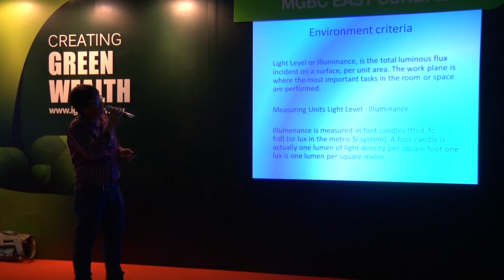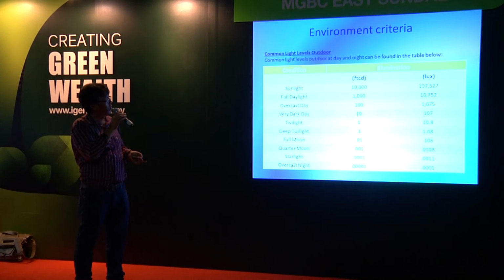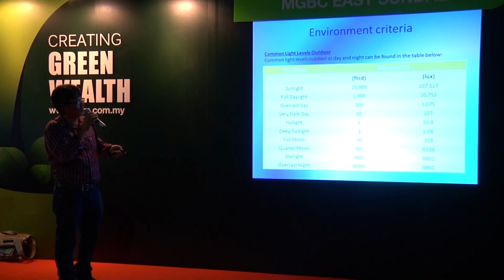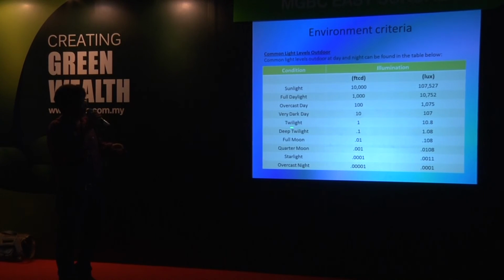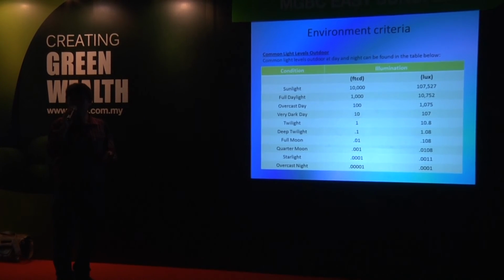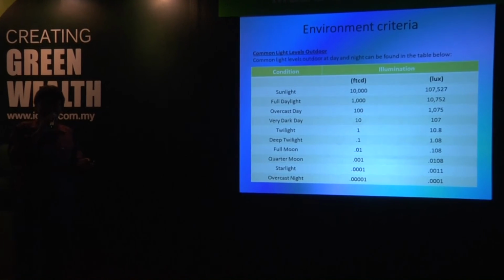Okay, what quantity of light do we need for the plants? We usually measure in lux. Just to give you an idea of the lux we're dealing with: total sunlight is around 100,000 something, and a very dark day is around 107. This is for the non-engineers and non-architects, it helps a little bit.